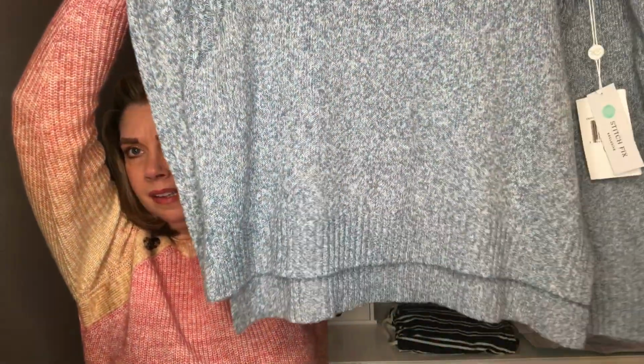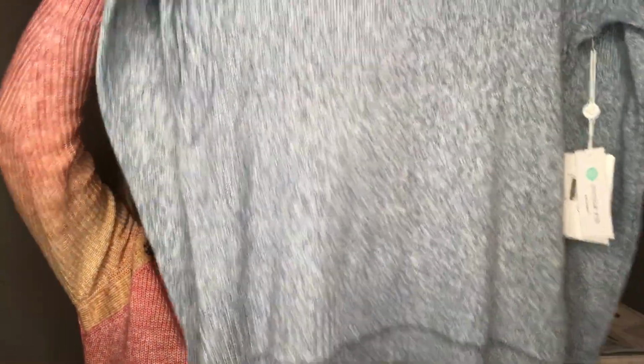There are some slits on the sides. And it does look like it's a high-low, so it comes a little bit longer in the back. And it is a turtleneck, which I do like turtlenecks in the colder weather. I really like the color of that sweater.